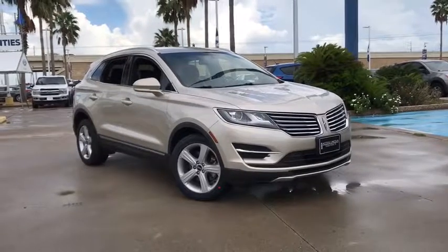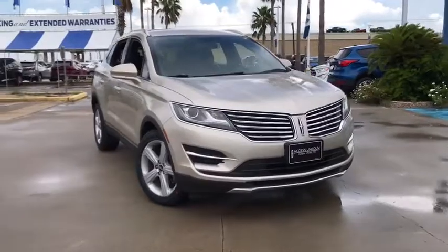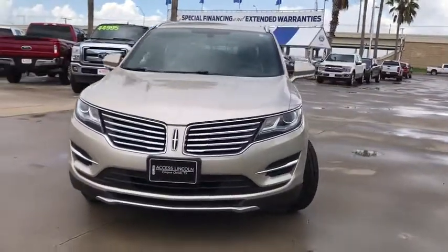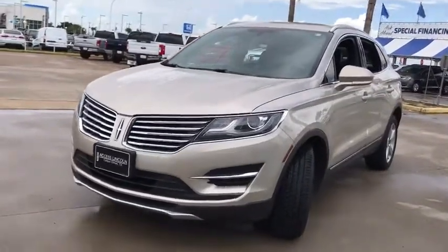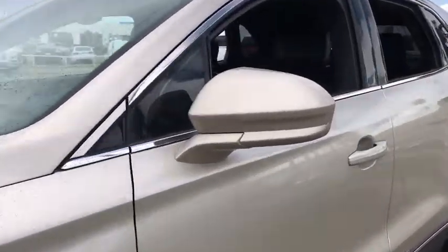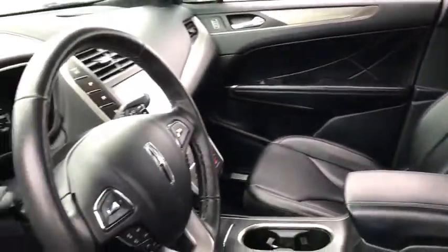Stop by and take a look at the 2017 Lincoln MKC. The Lincoln MKC is a stylish and nimble handling luxury crossover vehicle. With a long list of standard features, the MKC is sure to please. The exterior and interior offer a contemporary look that is sure to turn some heads. This vehicle has less than 50,000 miles.